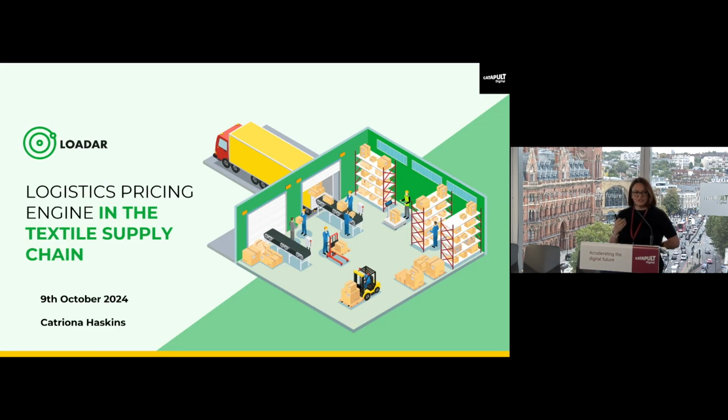So, yes, I'm Katrina Haskins and I'm the Head of Commercial for LODAR and also the project lead. And we are a logistics procurement and management platform committed to making transport more efficient, cost-effective and sustainable. Our goal is simple: to streamline logistics processes, optimise operations for both the shippers and the carriers, and to reduce environmental impacts while saving money.